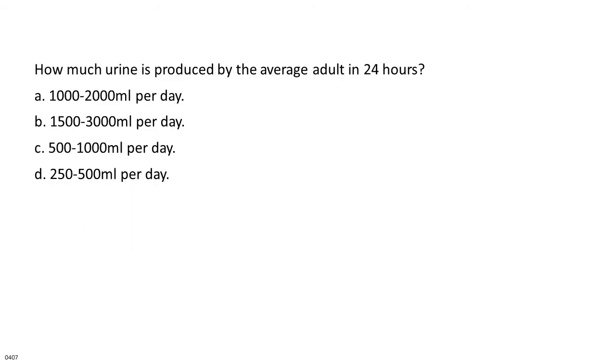How much urine is produced by the average adult in 24 hours? A. 1,000 to 2,000 milliliters per day. B. 1,500 to 3,000 milliliters per day. C. 500 to 1,000 milliliters per day. D. 250 to 500 milliliters per day.